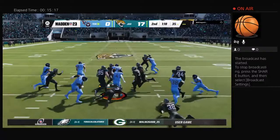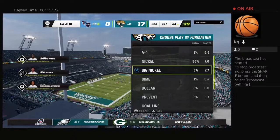And all in all, a pretty solid return. Nearly got it to the 35. They're marking down officially at the 34.